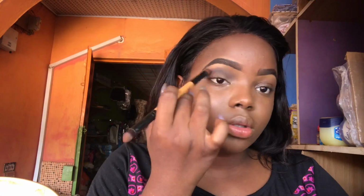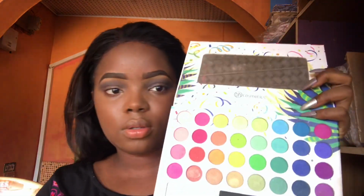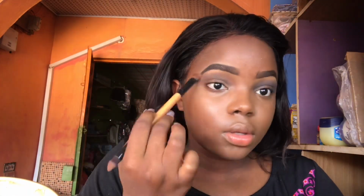Then for my eyeshadow look today, we're going crazy with a little bit of colors. I'm starting with this dark blue shade. I'm applying that with my blending brush from Bobbi Brown on my crease. I do that to the other side. Then I get an orange shade to blend the outer part of the blue shade, which is what I'm doing here.